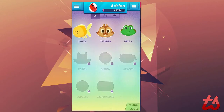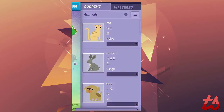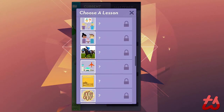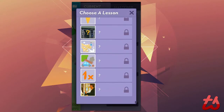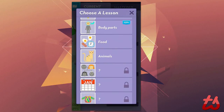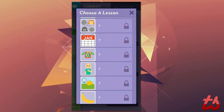So your lessons here go over certain categories. You start off with things like animals, the basics. You can go through here and choose lessons. Now you have to unlock some lessons based on level and all that stuff. But there are also in-app purchases to get all 50 Japanese lessons. If you pay $5, you get all 50 of those, covering again things from animals down the list to numbers, food, body parts, dates, common items, time, etc.